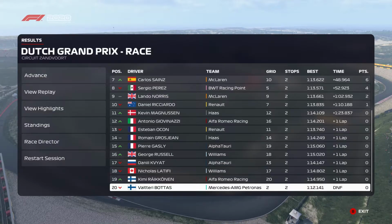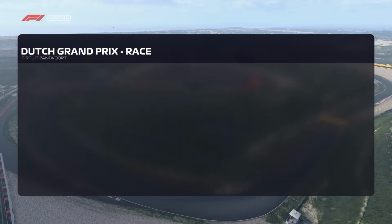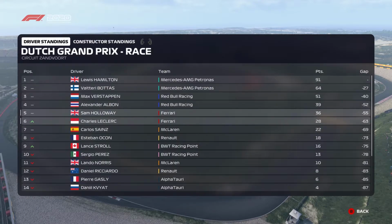Valtteri Bottas was the only retirement today, so that was obviously crucial in terms of the championship. And that's going to have had a big impact, of course, with Lewis Hamilton taking the victory today. We're going to look at the standings now, and Hamilton has extended his lead to 27 points. So yeah, that's a crushing blow for Bottas. He's already got quite a bit of work to make up so early on in the season, and it's already looking like it could be a bit of an uphill task for him.